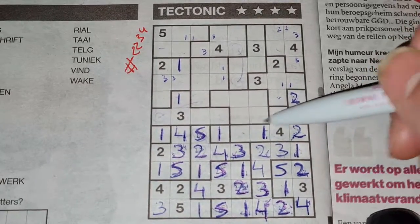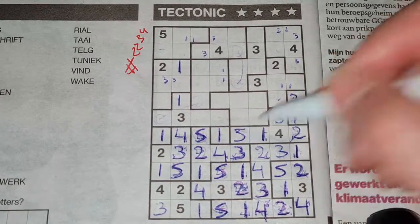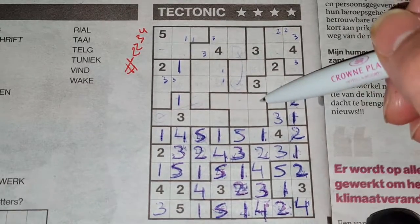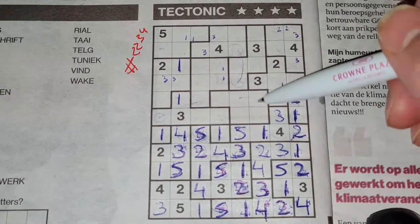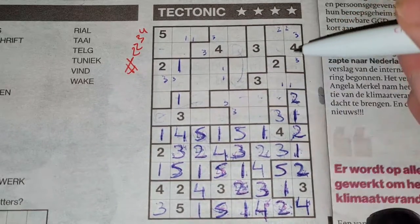2 numbers left. The 3 and the 5. We see here 3, no 3 there. 3 should be here. And the 5 goes there. Okay. So these 2 number boxes cannot be a 3. Those 2 boxes cannot be 3. So the 3 could be here. Could be there.